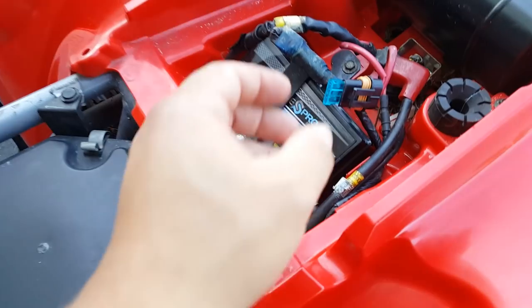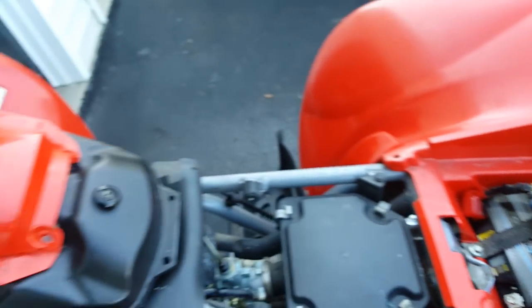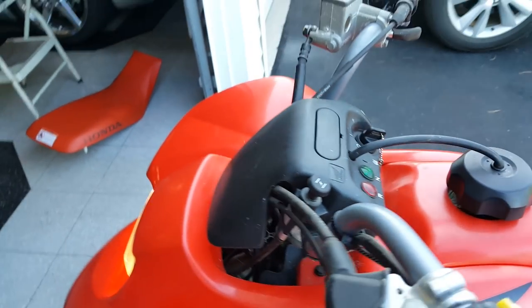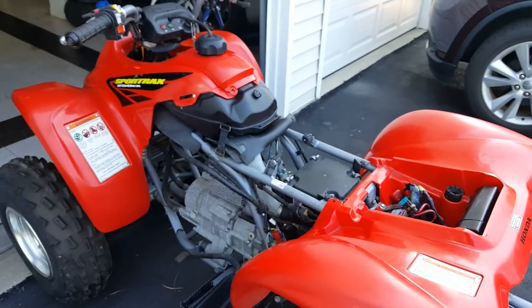All right, so I wasn't getting any power, and I found this fuse in the back was blown. So I replaced the fuse. Boom. Got power. Let's try this again.